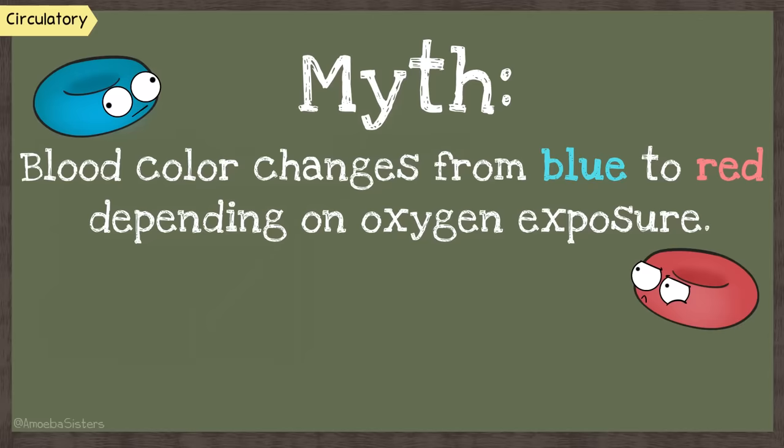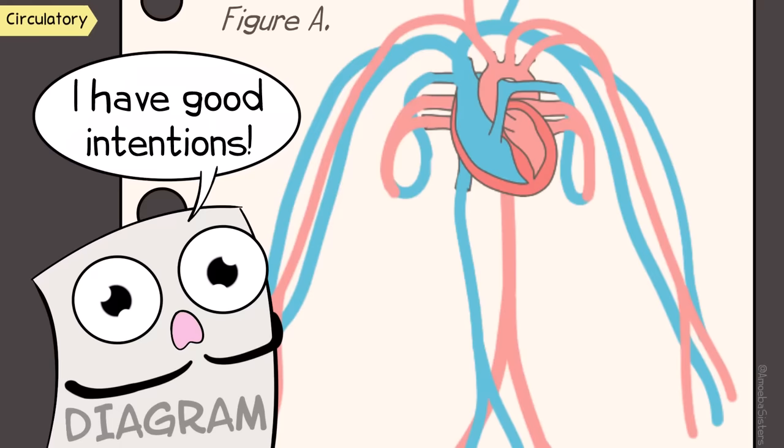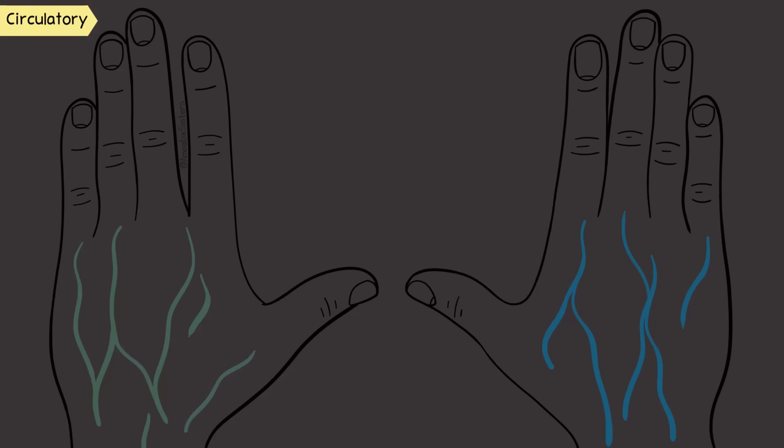Did you ever hear the misconception that your blood is blue and then turns red when it reaches oxygen? That's not true, at least not in humans. Now, diagrams may use red and blue coloring to represent oxygen-rich and oxygen-poor blood, but that's not representing blood color. Your blood is red, and always red, even inside your body, though the shade of red can vary slightly due to the amount of oxygen present. If veins are visible under the skin, they might look blue or green, but that's not their actual color either. More about that in our video description.